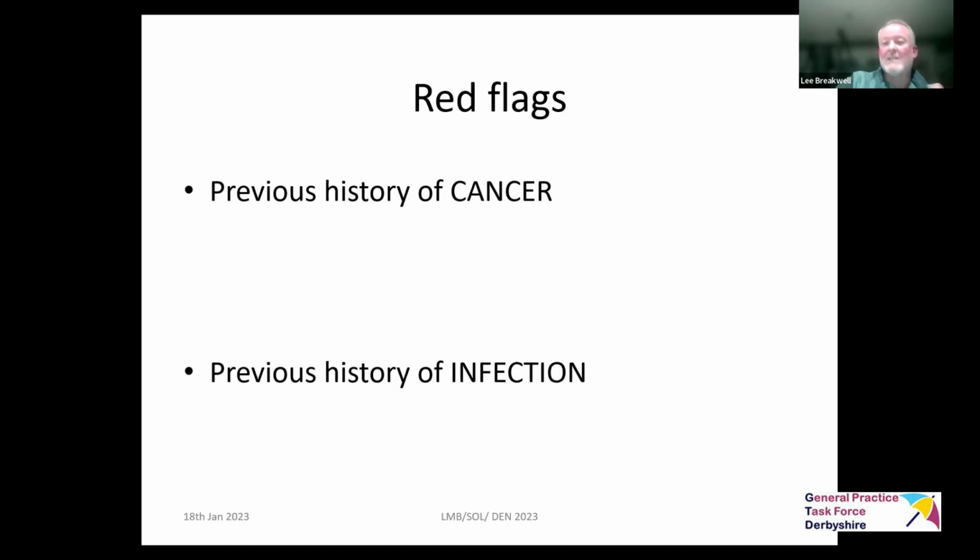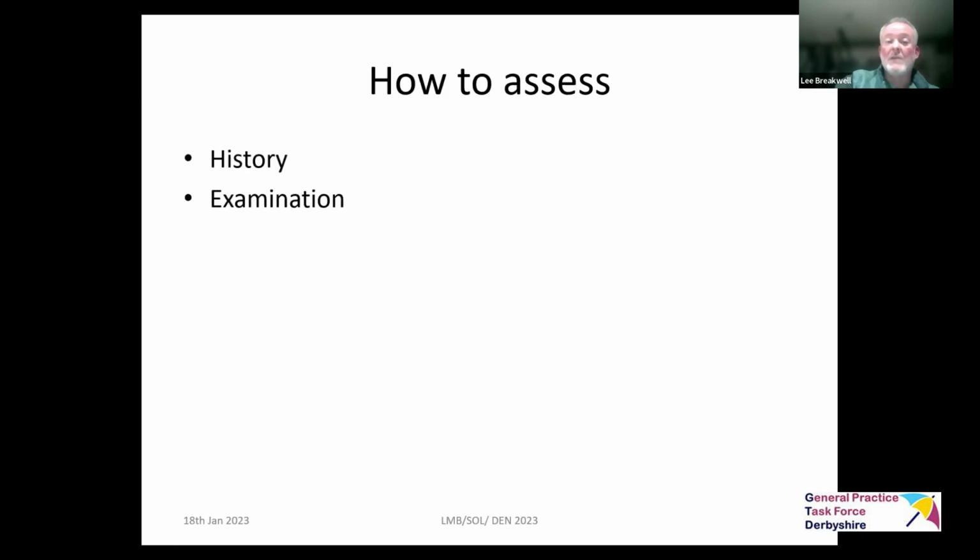I'd much rather stick them in the scanner and do a CRP and say, no, it's just degenerate. Hey, excellent, everything's great. If we miss it, they could come in paralysed in 3 months' time with a bag of pus instead of a spine, and we can't come back from that. So just take away previous history of cancer, previous history of infection as your alarm bells for back pain and red flag pathology. So how are you going to assess the patient?